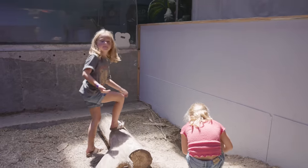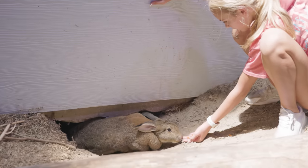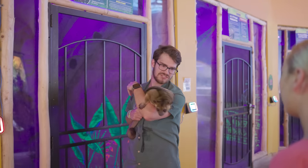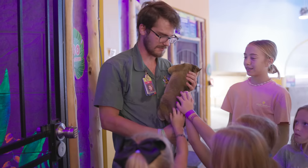Ava, what's in that one? Like, I think it's huge. He is a kinkajou. We aren't able to hold her, but you can pet her just on her back again.